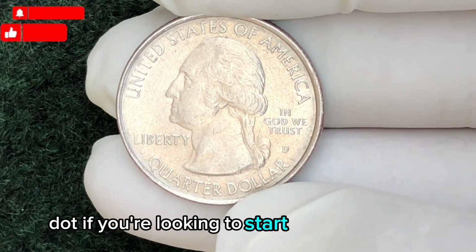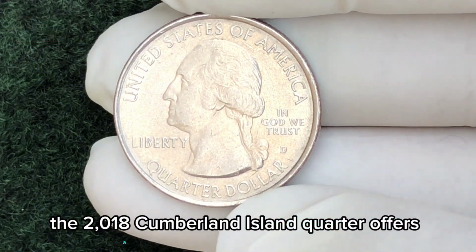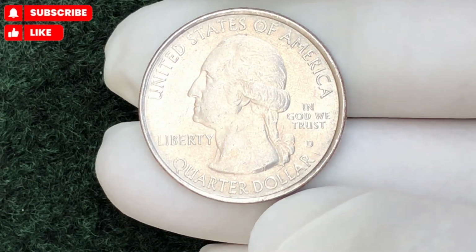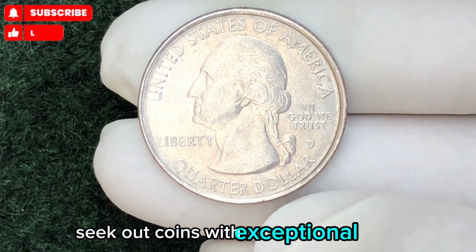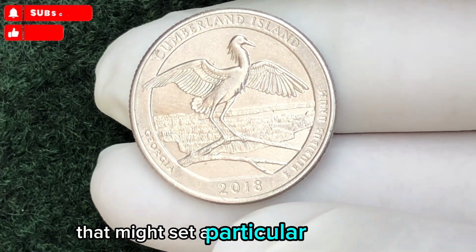If you're looking to start or expand your collection, the 2018 Cumberland Island quarter offers a perfect balance of beauty, history, and investment potential. The key is to focus on condition, seek out coins with exceptional detail, and remain attentive to any unique features that might set a particular piece apart.